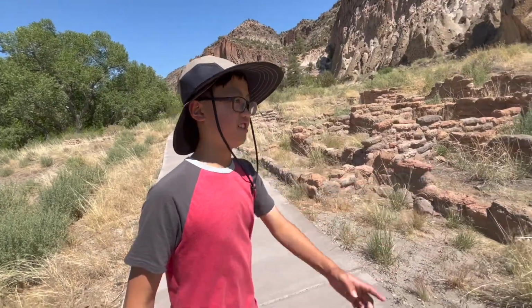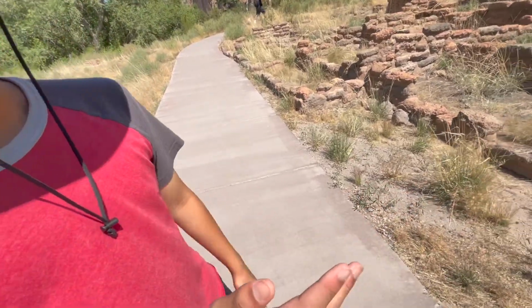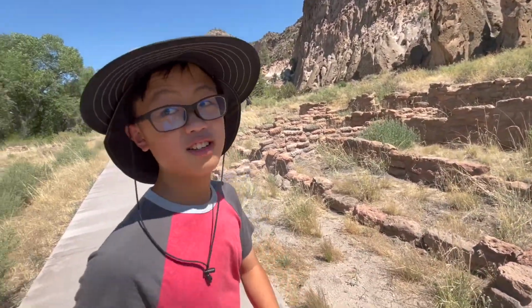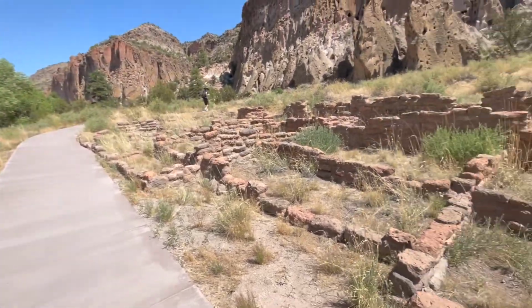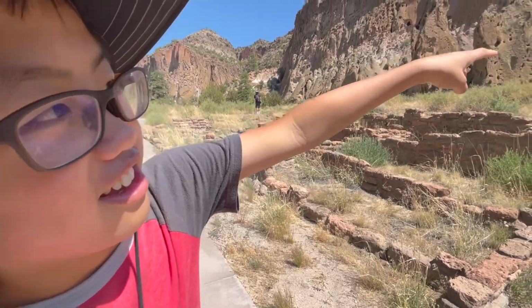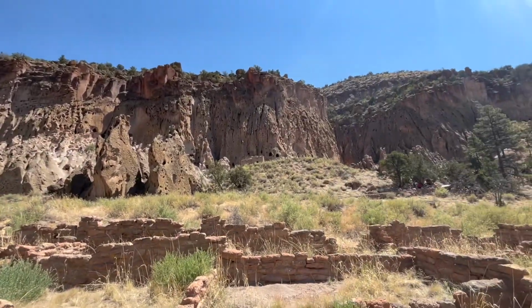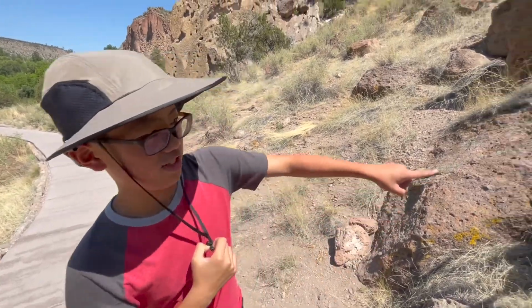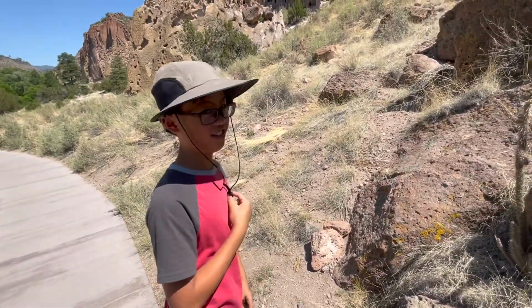I'm seeing these little room things here. Maybe they're like foundations for a house or something. But they're pretty cool. Looks a lot better than my house. My cardboard box, actually. And then over there, look, I see a cave dwelling. See? There's holes in the rock that the ancient people would have lived in. Looks like this is a pretty soft plant right here. I think I'm gonna touch it.